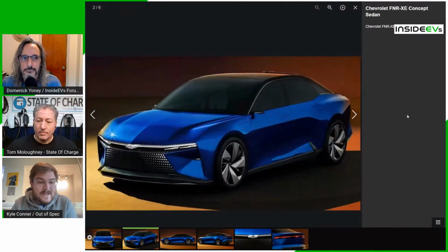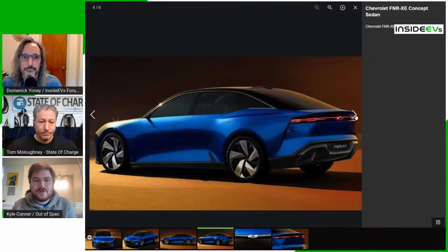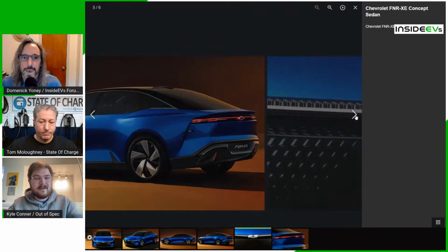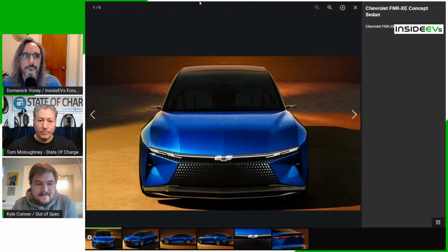So, as much as there is certainly a buyer base for sedans in America, I really think they need to go hard into Equinox for our market, hard into Blazer, and just push those two product lines until there's outside desire for this. But sedans are dying more or less.